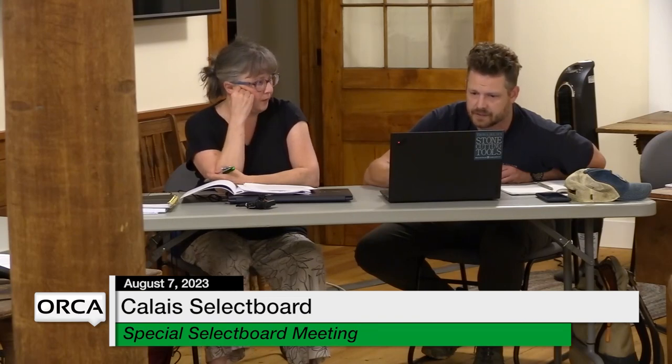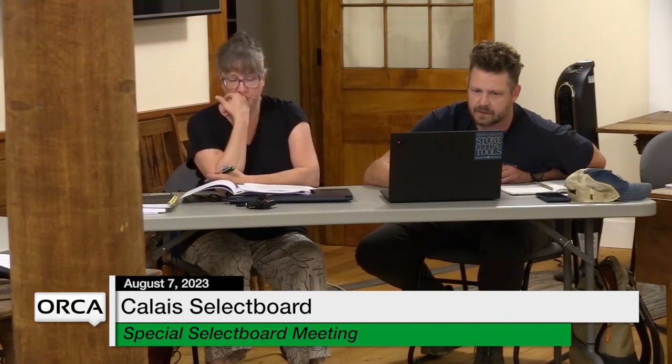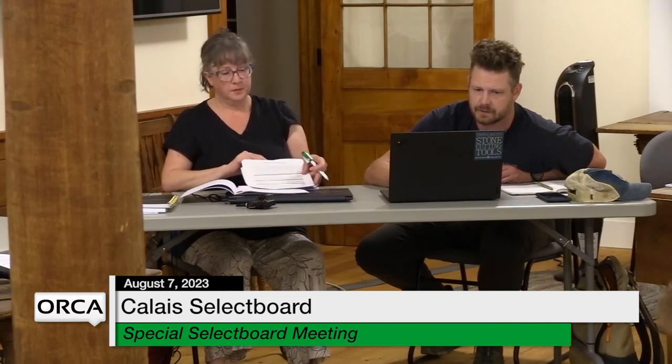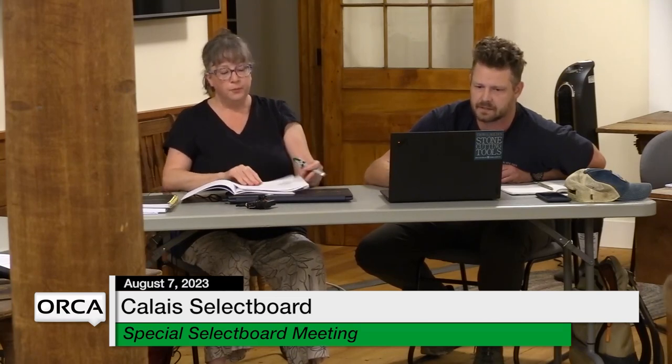One of the changes was invoicing bi-weekly, which was actually already in there. So I left that as is, though I added remit information for the town of Calais with email addresses for the treasurer, because they're going to have to get set up as a vendor.